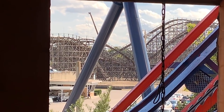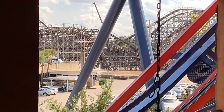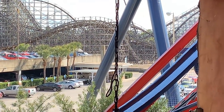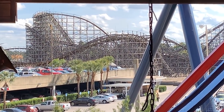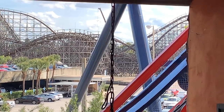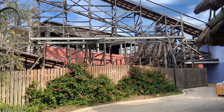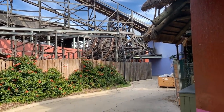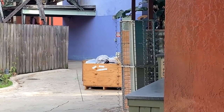So as you can see, a crane is on site. The crane is also active. This was filmed on Saturday. They are tearing Gwazi down. So in the footage, you can see them carefully lifting pieces of Gwazi off of the coaster. You don't get too good of angles of it, but there's definitely signs of deconstruction going on.